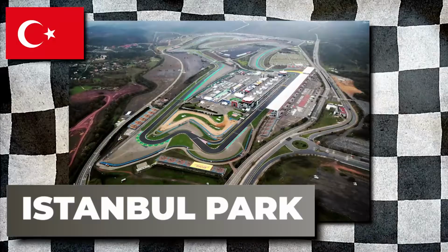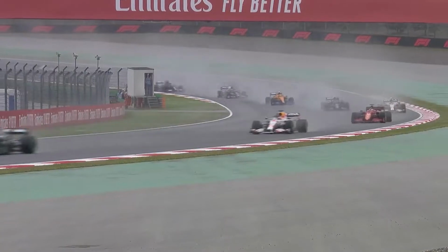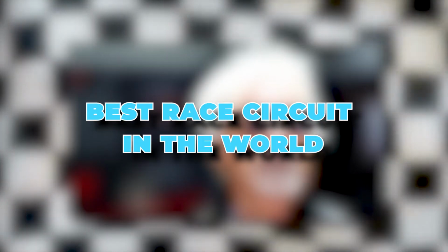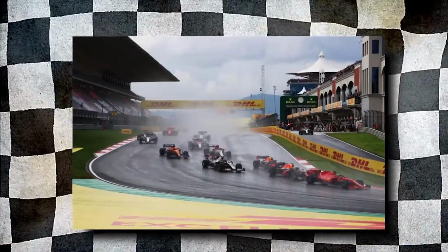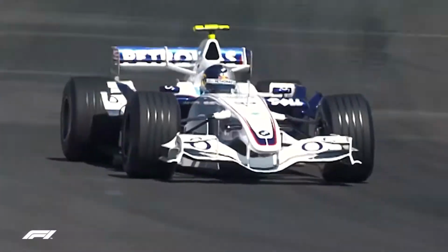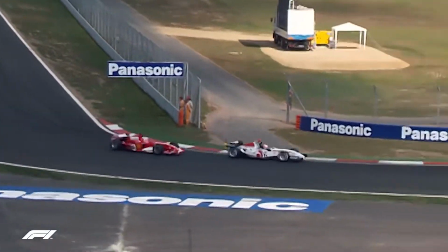Istanbul Park. The track was opened in 2005 and held the first Turkish Grand Prix for 7 years straight. Former Formula One boss Bernie Ecclestone once called the track the best race circuit in the world. But this could have had something to do with the fact that he bought the track in 2007 for $180 million. But drivers do love the design of the track, and Turn 8 was seen as one of the most exciting out of all the circuits.